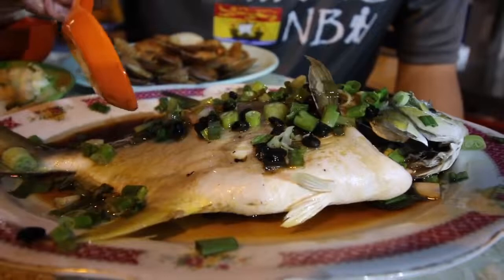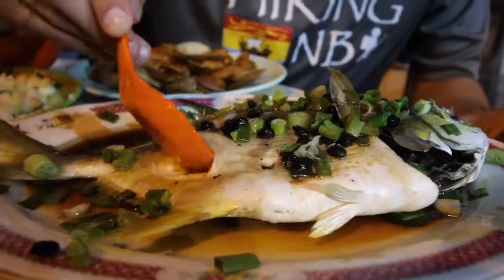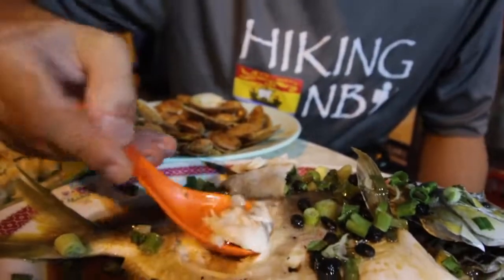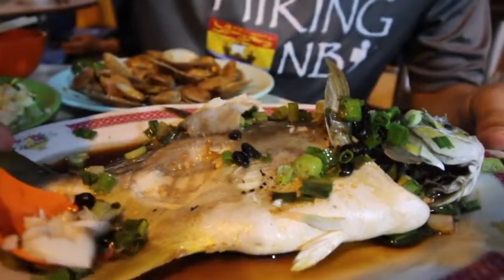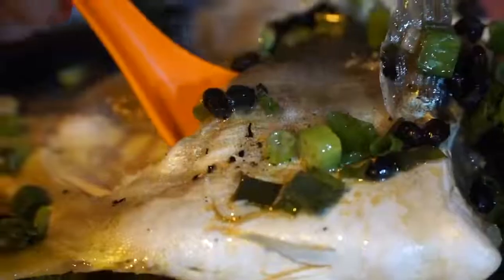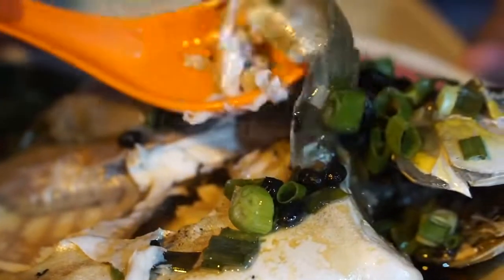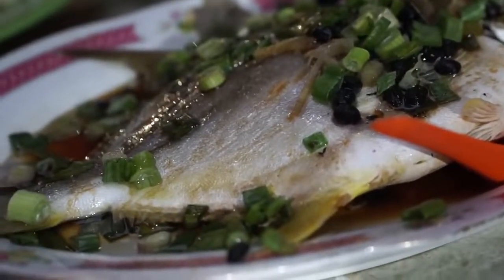So I'm just going to go in right with my spoon. This has been steamed for a while, so it should be nice and soft. And let's see. Oh yeah. Check that out. Oh man, there is a lot of meat underneath there. Okay, I'm gonna get some of these black beans, some green onions, maybe a little bit of sauce over here, and I'm just gonna try the meat just by itself. Oh man, wow. That is incredible. That has such an amazing kind of natural seafood flavor, but at the same time it's really complemented with the kind of sweetness and a little bit of a sourness from those black beans.